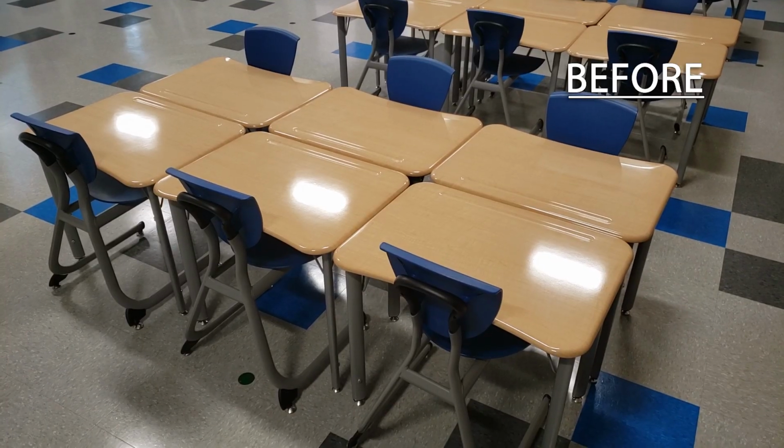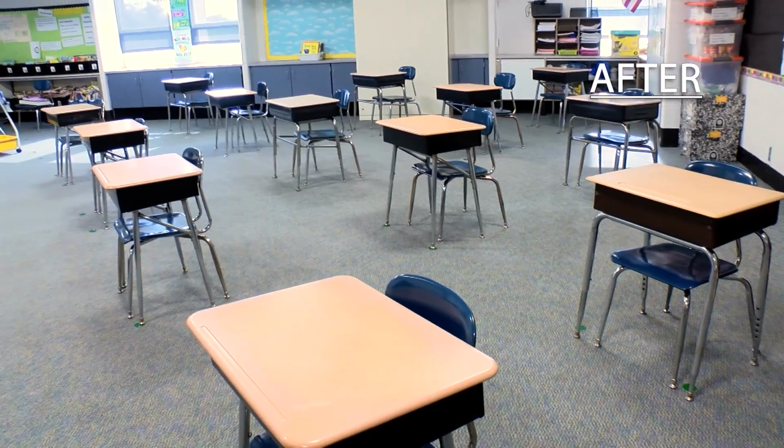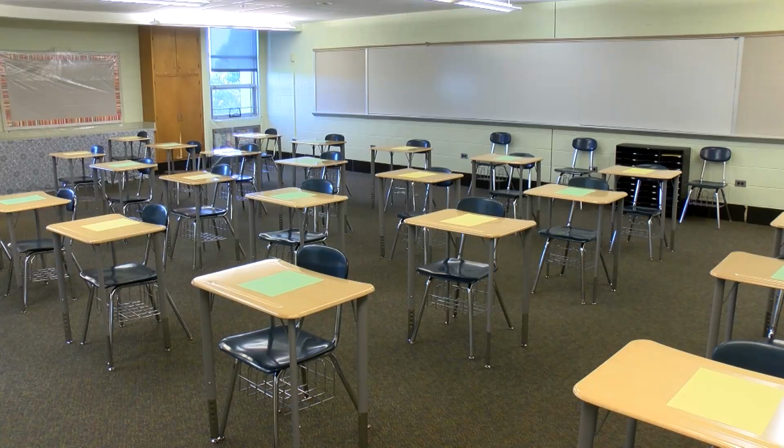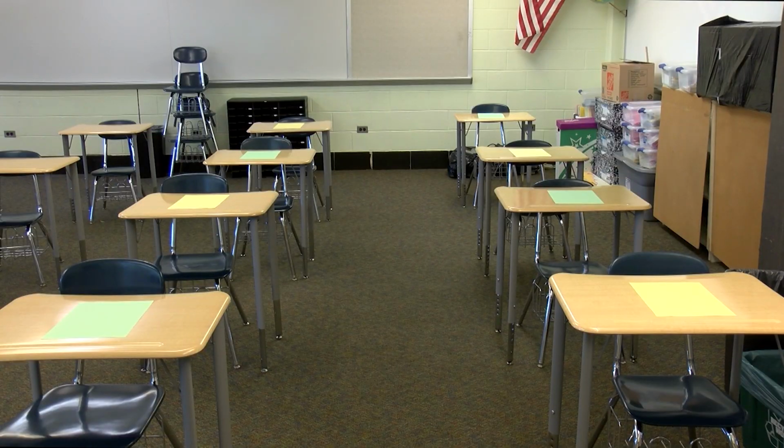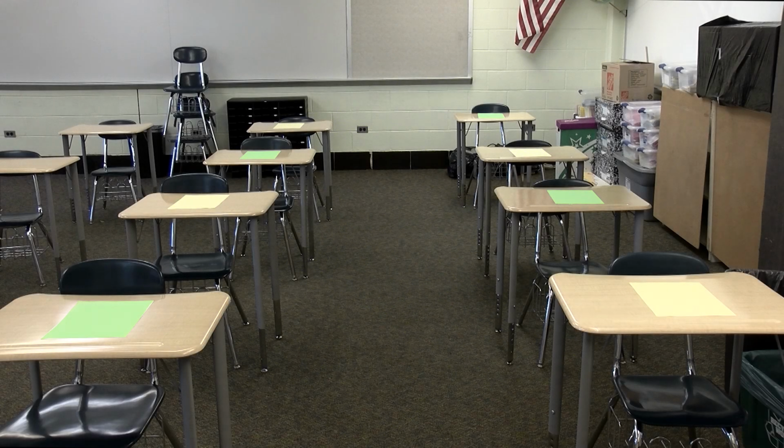Inside the classroom, desks have been spaced 6 feet apart, and students will have their own desk based on the day of the week that they are attending school. So for example, the Monday, Wednesday students will be sitting at the yellow desks, and the Tuesday, Thursday students will be sitting at the green desks. This allows for 6 feet of space in every direction for the students while they are in the classroom.